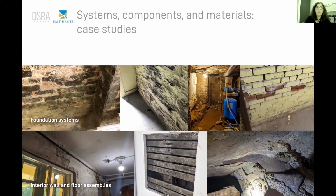Then we have foundation systems, masonry, water infiltration of foundation systems. The first line is plenty of examples of decay caused by that. In the second line instead we have interior walls, and again interior walls can be damaged, can be different assemblies. In the central photograph we have 1838, I think, or 58, I don't remember exactly the date, of wood lath. This is an interior wall.